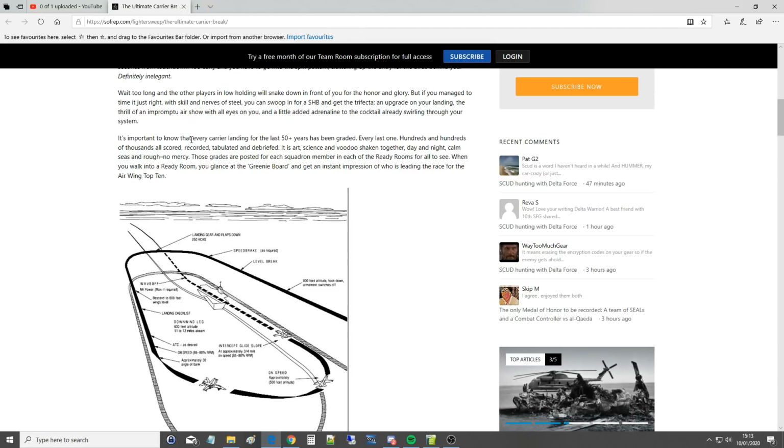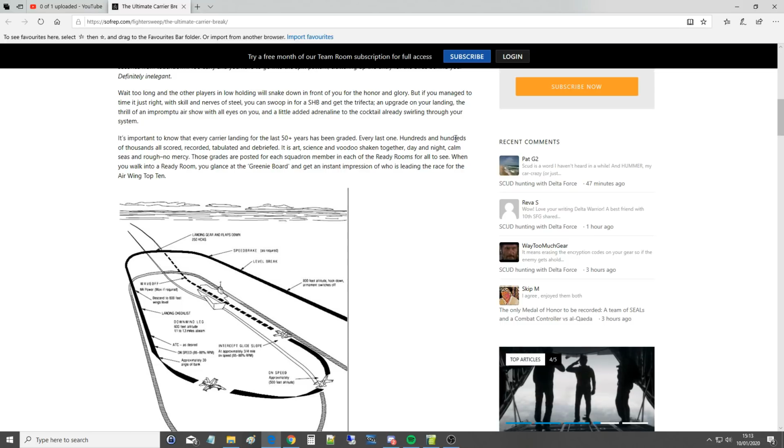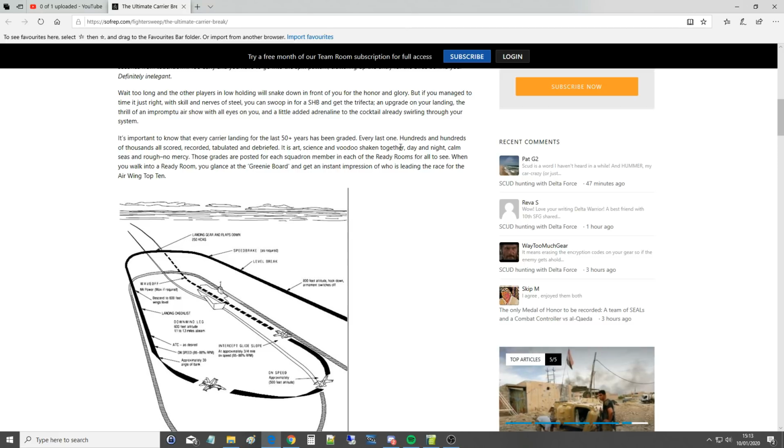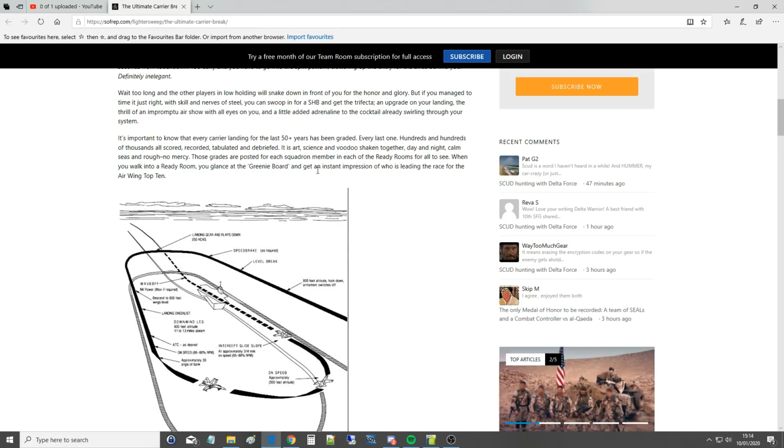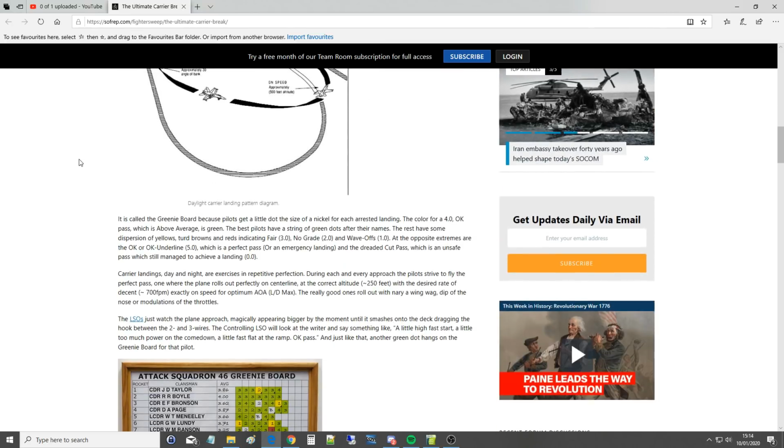It's important to know that every carrier landing for the last 50 plus years has been graded. Every last one. Hundreds and hundreds of thousands all scored, recorded, tabulated and debriefed. It is art, science and voodoo shaken together. Day and night. Calm seas and rough, no mercy. These grades are posted for each squadron member on each of the ready room's walls for all to see. When you walk into a ready room, you glance at the greenie board and get an instant impression of who is leading the race for Air Wing Top 10. And we'll come back to this approach here in a second.